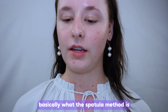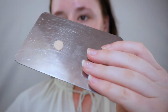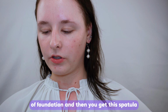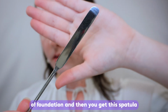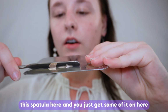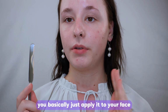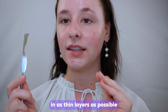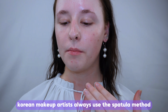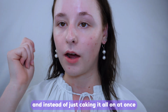Basically, what the spatula method is: you apply one pump of the foundation, just literally one pump of foundation, and then you get this spatula here, and you just get some of it on here like that. You basically just apply it to your face in as thin layers as possible. Korean makeup artists always use the spatula method because it is very good for layering on your makeup instead of just caking it all on at once.